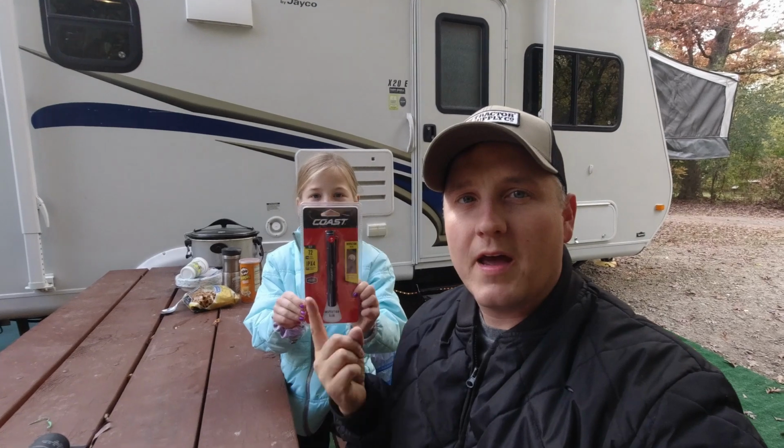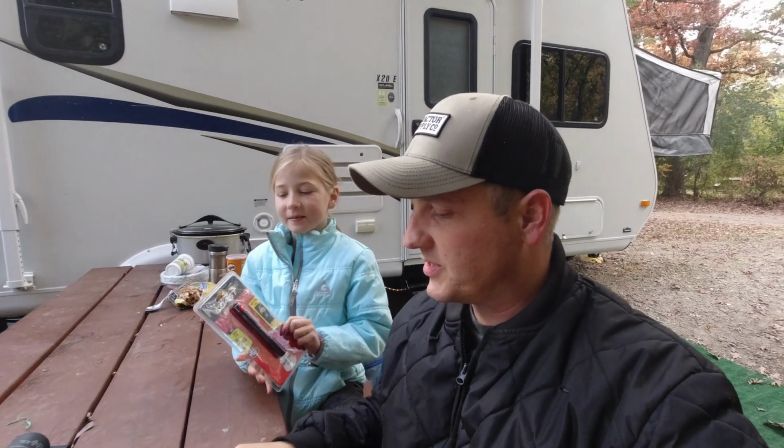Okay, moving on, we have the Coast flashlight. And so the riddle is, this blinding tool leads you through the night. Its location is near the numbered site. So, that's right, let's go.